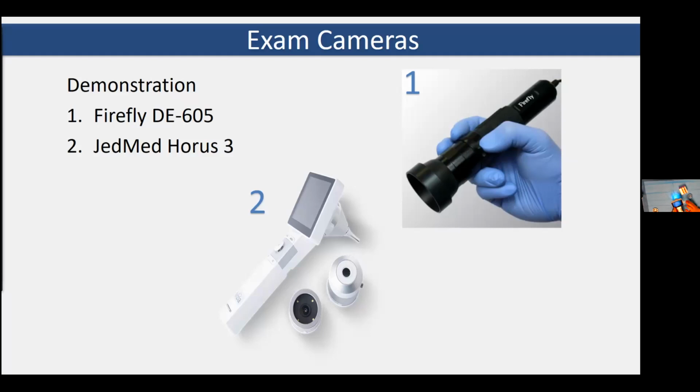The other thing that it allows us to do is go into settings. It allows us to look at stored images and recordings and play those back right from the device. So this device has built-in memory, where the Firefly is kind of just a streaming device that sends the information out. So I'm going to switch over to this device and we're going to show you some of the images that we can get from this device.